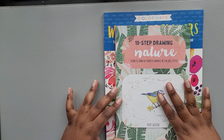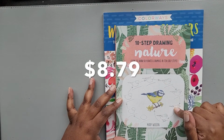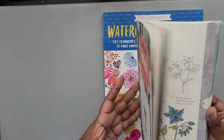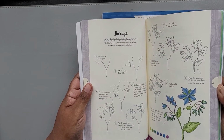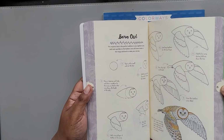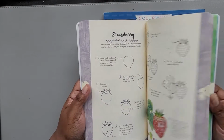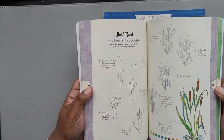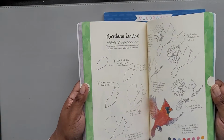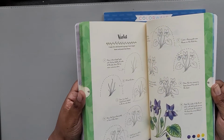And then finally, I bought 2 more art themed books. So you may remember, if you watch my other book haul, I had a 10-step drawing flowers book. So I decided to pick up this 10-step drawing nature. This is also by Mary Wooden. So you can learn to draw 60 plants and animals. It looks like there's some overlap with the flowers from the other book. But there's definitely like bugs. There's a lot of birds. There's fruit. So you can learn how to draw some new things. If you're not really interested in just drawing flowers, you may prefer this book over the other book I bought, because it's also teaching you how to draw animals, as well as the flowers and the fruit.